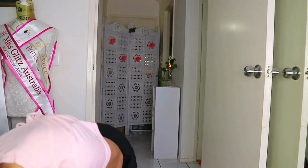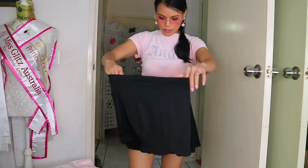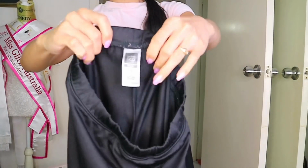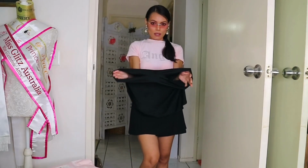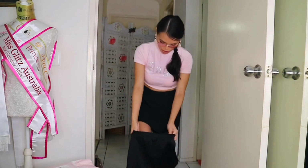Okay, so let's move on to the next one. Okay, what I got here. So this is the next one. This one is size 8. So basically size 8, size 7, size 8. I don't know what the other one's size is yet. Oh, this one here, it has shorts that come with it, which is good. And let me try that on.